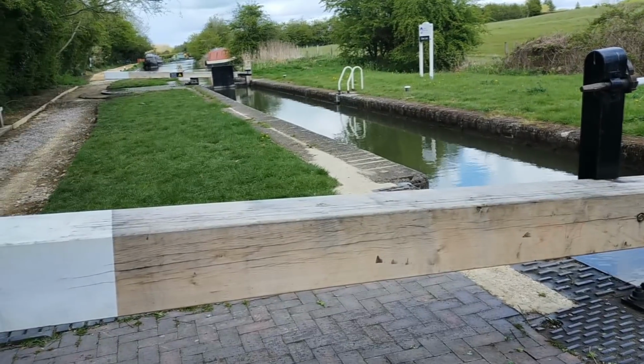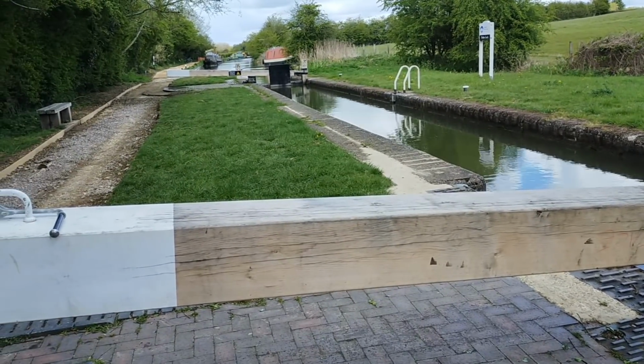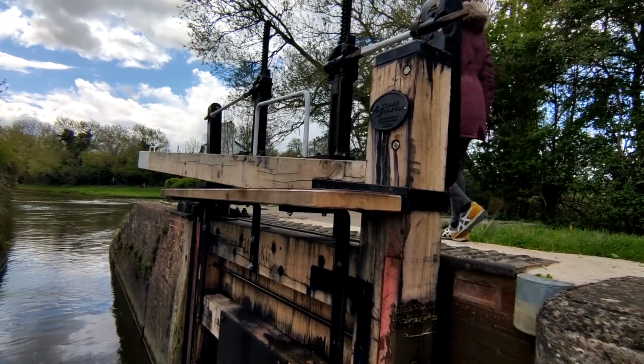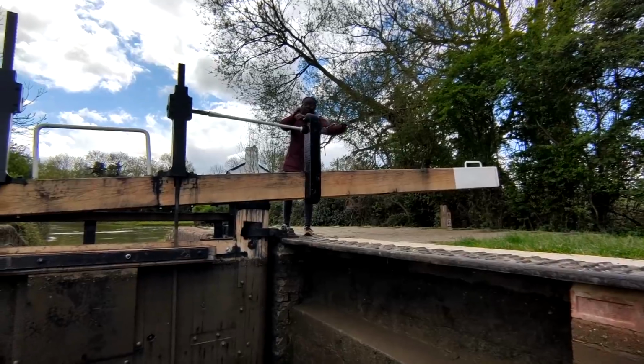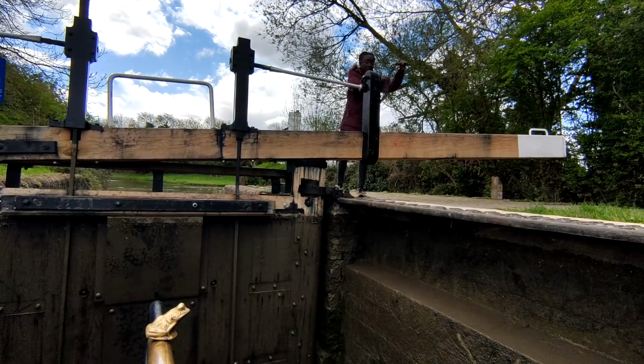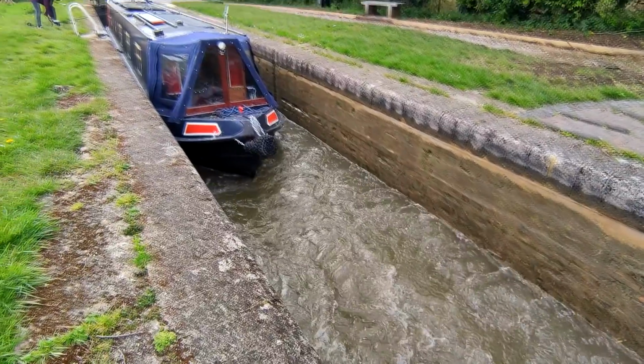So look at this lock gate. It was like Charlie and the Chocolate Factory. We thought we'd won a competition finding one of the five golden lock gates for a tour of the Bradley workshop, but no, it just hadn't been painted yet. Still, it was cool to see a brand new lock gate though.